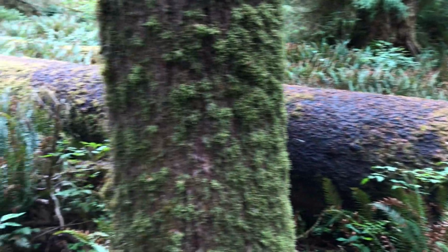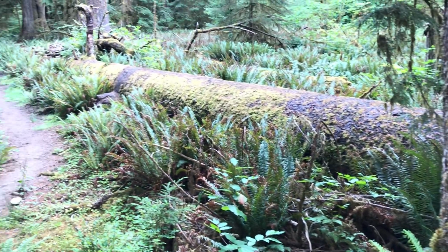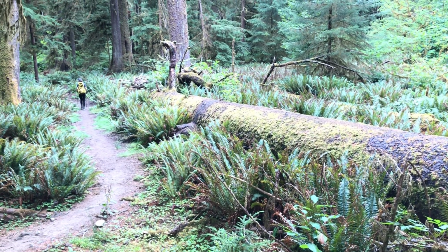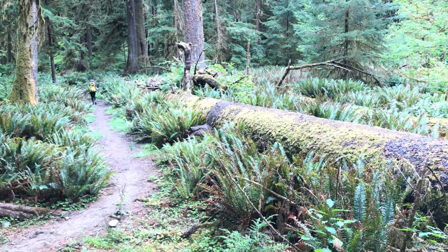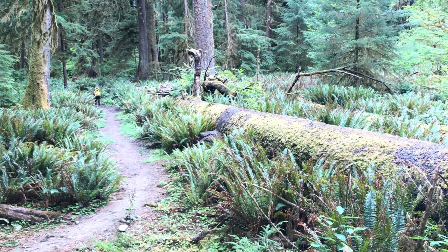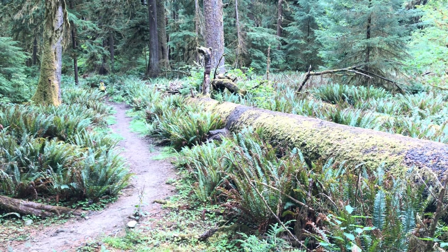Massive fallen tree here. You can see where Margot's walking along it. It's almost like the size of the back of an oil tanker or semi kind of thing.